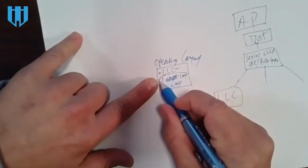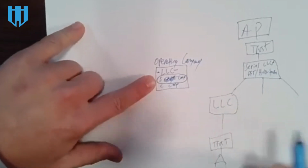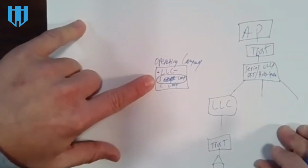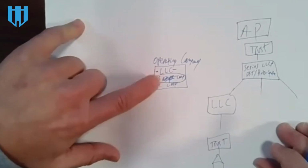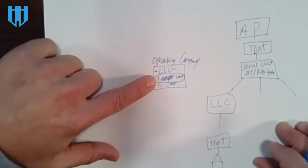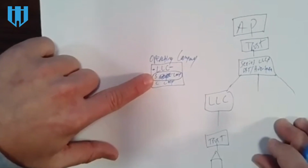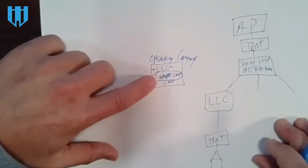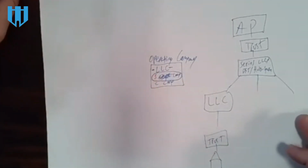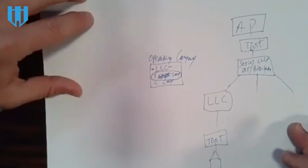But we will then use an S corporation tax election, which I believe you have until May to be able to put together. And the S corporation tax election will allow you at that point to then take the money from your operating company as if it were an S corporation. So what this allows you to do is a couple of things.